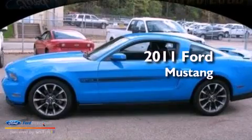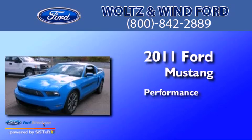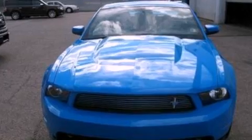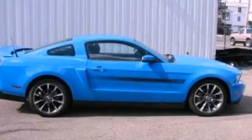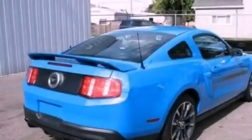This is a 2011 Ford Mustang. Its top features include a multi-link rear suspension, heated seats, traction control and stability control systems, big 18-inch wheels, and a tire pressure monitoring system.